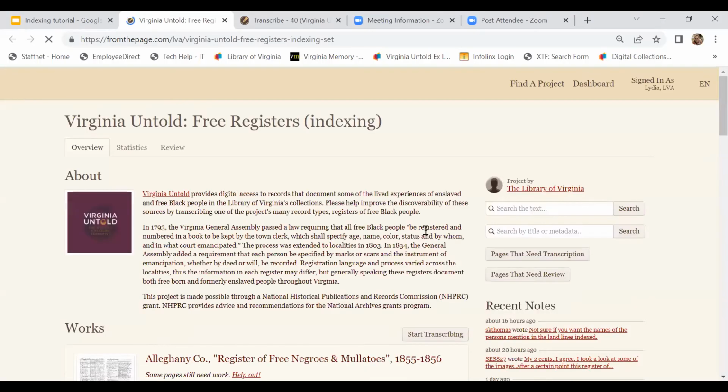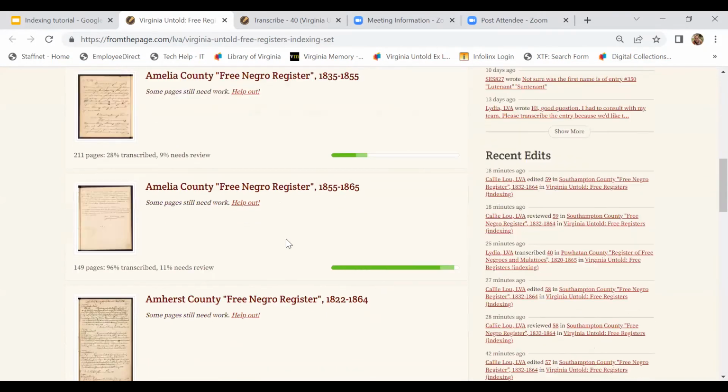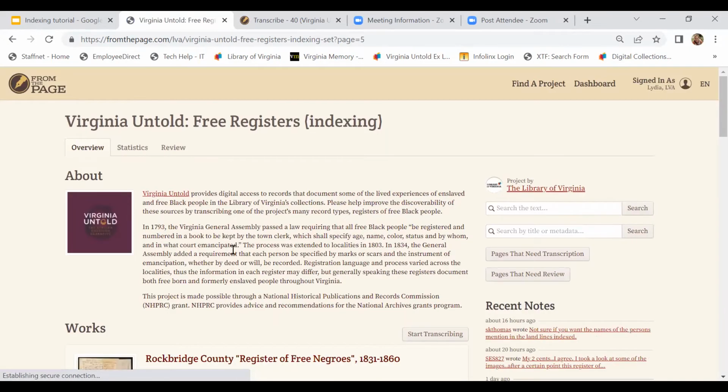To begin, you can access the register's collections on the From the Page site, indicated here at the top of the screen. If you know which locality you're interested in working in, you can scroll through the various pages. These registers are listed in alphabetical order, and jump to a particular locality.